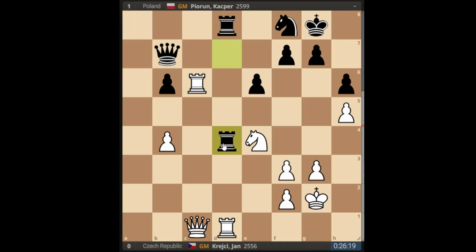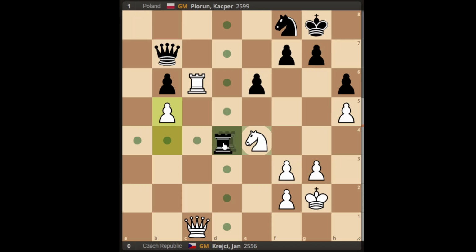If black just plays rook takes d4, perhaps this is what white was expecting, and just trades rooks. Rook takes d4. Rook takes d4. Right, this pawn is under attack. So let's move it to b5. Right, nice outpost for the rook. And this position is not bad for white. I don't know what black is gonna play here. What do you want to play here? Rook d3.